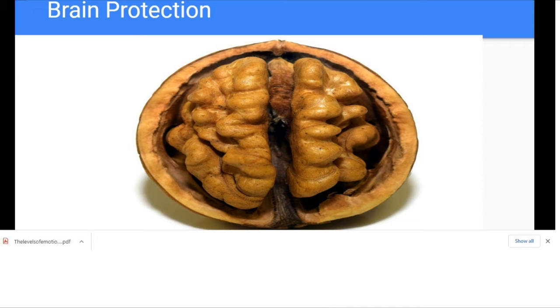If there would be no covering outside of the brain, then even a very minimal, very slight jerk would result in some kind of injury in our brain. So outside of the brain, there are certain protective layers, and inside the brain also there are certain structures which maintain a balance and pressure inside the brain, so that there can be no injuries.